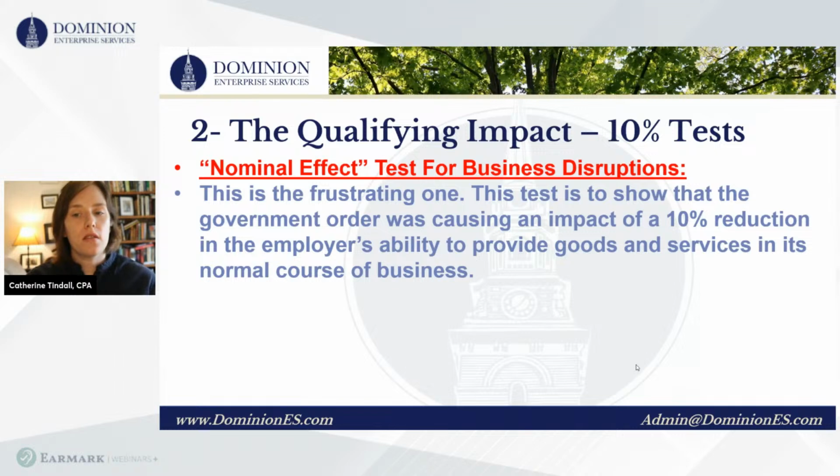But in order for this test to work, you have to show that the restrictions that were happening in the business were specific to a government order. So it can't just be things like drops in customer demand. And then you have to show that the restriction, not just peripheral chaos of the pandemic, was causing an impact of at least a 10% reduction in the employer's ability to provide goods and services in its normal course of business. That's the specific wording.